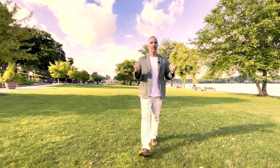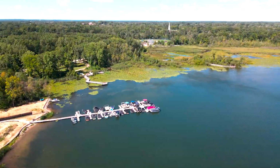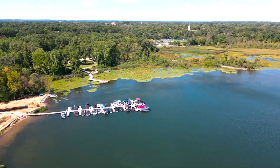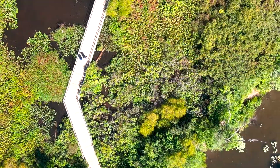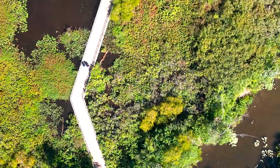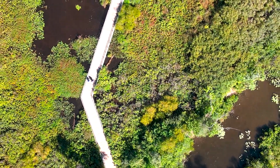And I've got to tell you, one thing I've always appreciated about Reeds Lake is how active this area is. Basically, it's about a 4-mile loop around the lake. So you're gonna see tons of people walking, running, biking. It's one of the most active places in Grand Rapids as far as fitness, sports, people just wanting to be outdoors in this beautiful area.